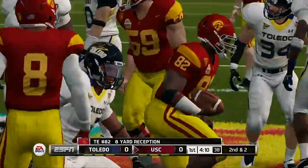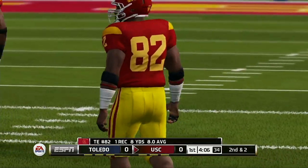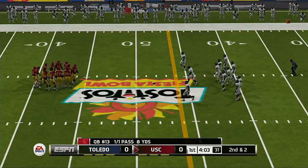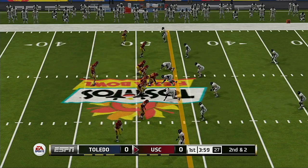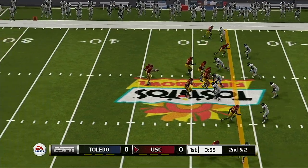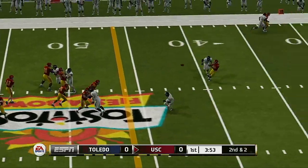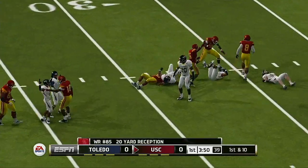Made around the 48-yard line. That makes it second and two. It's second down, and they're about 2 yards away from the sticks. Fires up to his receiver, and he's tackled at the 28.